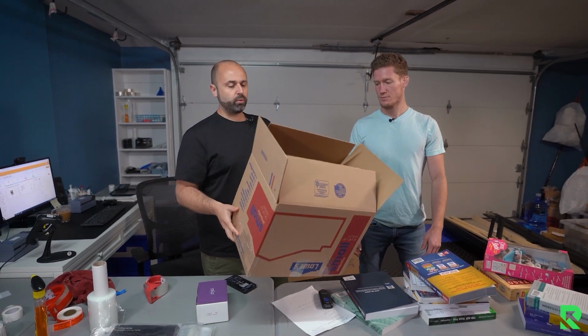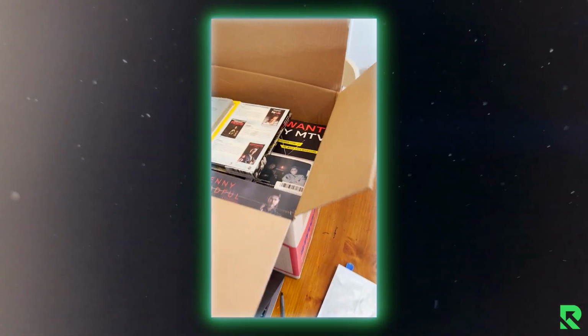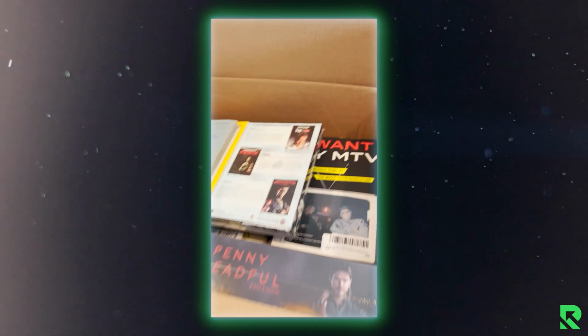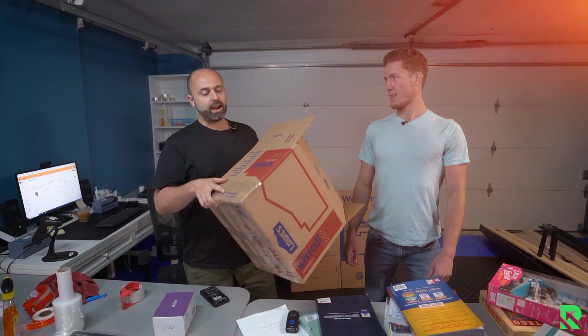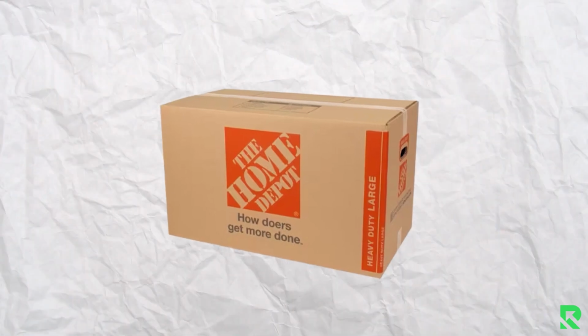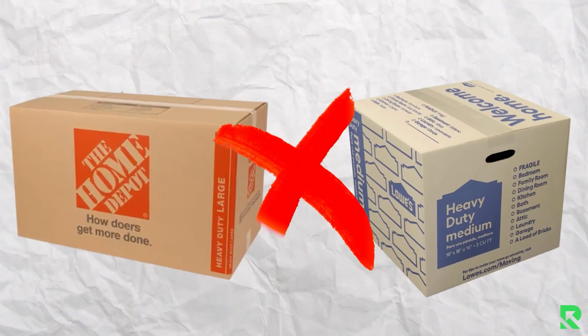When you're selling books, usually it's like 20 or 30 books you could put in a box. It depends if it's textbooks or little ones or whatnot. But I don't buy the extra expensive double corrugated, the heavy duty ones. I don't use the heavy duty ones.